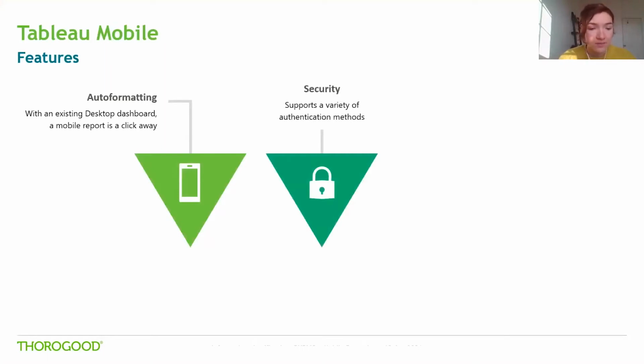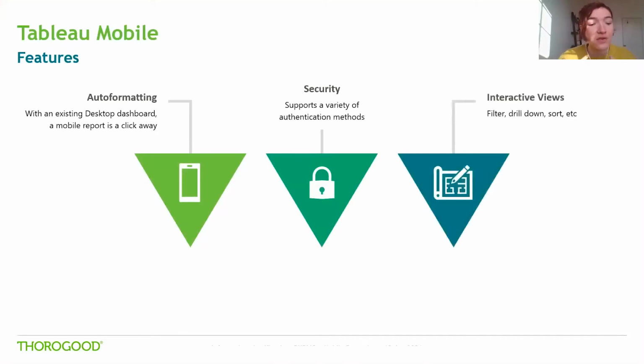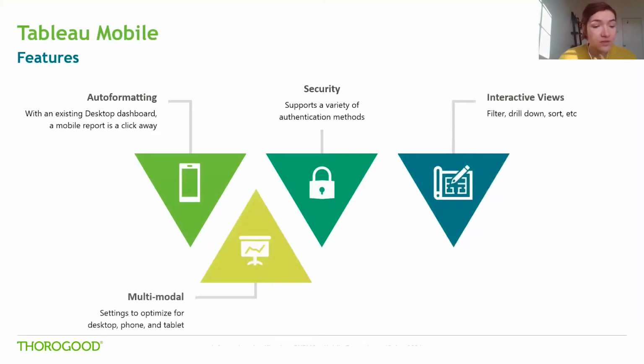You can select from multiple authentication methods, including OpenID Connect, Mutual SSL, and a few others. Interactive use. So you can interact with your data through the mobile app. Filtering, sorting, drilling down. These functionalities are still available to you from your phone. You really just can't edit the actual data or the structure of the dashboard from your mobile device. Multimodal. So the auto formatting and features support use on phones and tablets, and you can also customize the size of your report really for any medium.